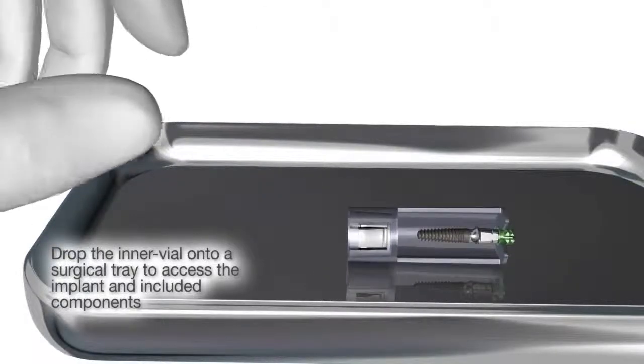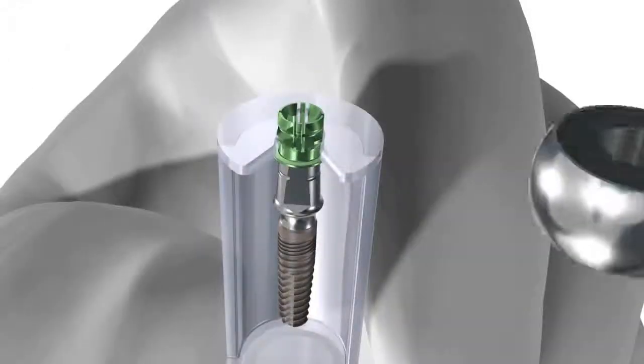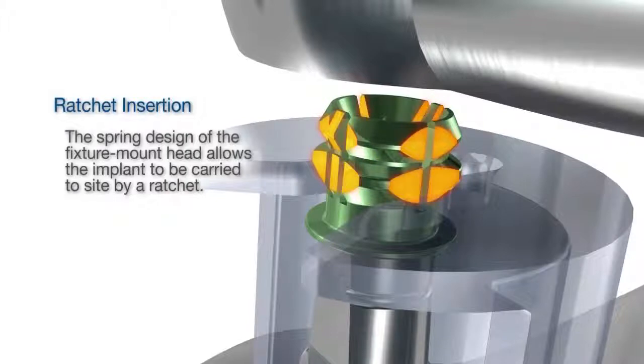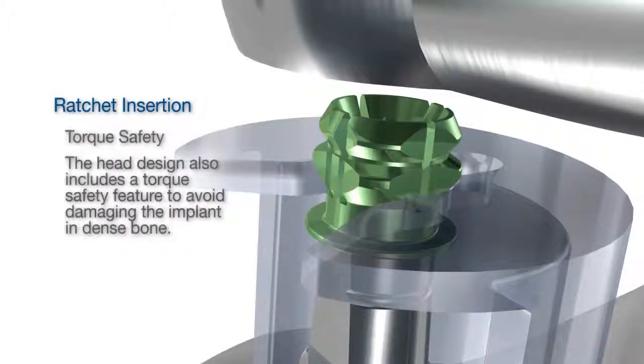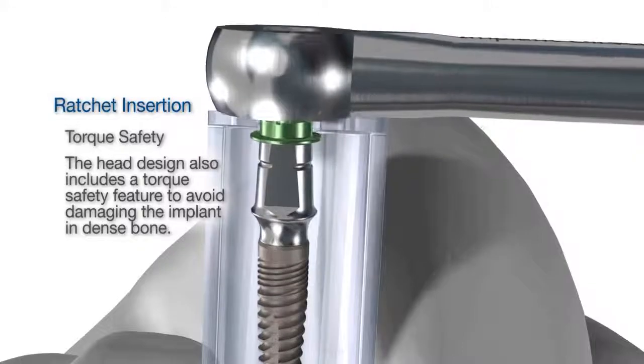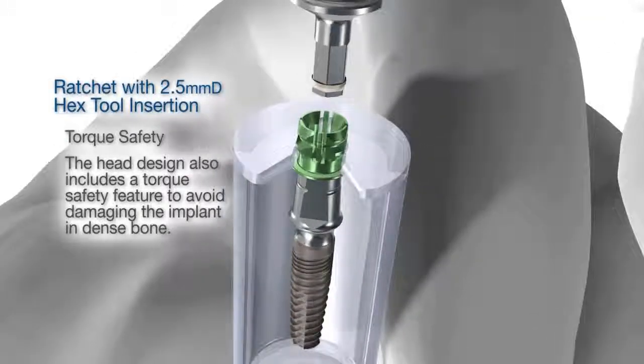Legacy 4 offers flexible placement options, including direct ratchet insertion, with the spring design of the fixture mount head allowing the implant to be carried to the site by the ratchet. The head design also includes a torque safety feature, failing at excessive torques to avoid damaging the implant in dense bone. The same safety feature applies to insertion with ratchet and hex tool.